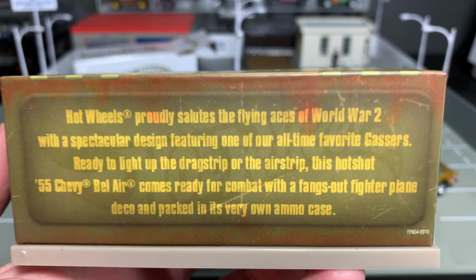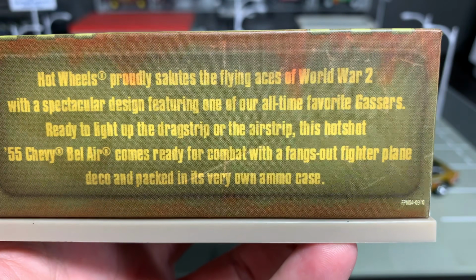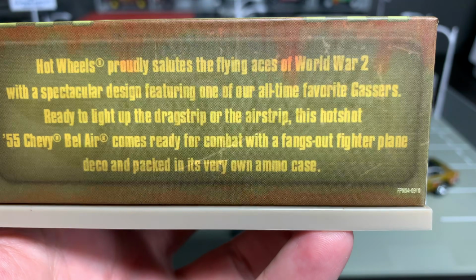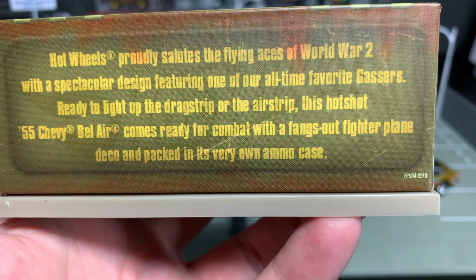Hot Wheels proudly salutes the Flying Aces of World War II with a spectacular design featuring one of our all-time favorite gassers. Ready to light up the drag strip or the airstrip, this hotshot '55 Bel Air comes ready for combat with fangs out, fighter plane deco, and packed in its very own ammo case.